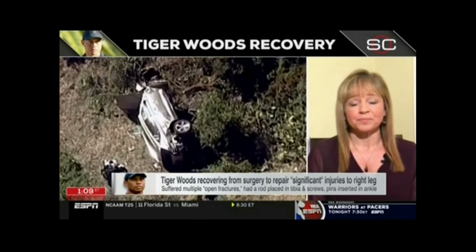Again, so much that we don't know, but one thing that we do know is that Tiger has a notoriously bad back. He just had his fifth surgery on it about a month ago. So add that to the serious injuries that he sustained yesterday, Stephania. And again, it's speculation right now because we just don't know the full extent of his injuries. But when you take all that we do know from what the doctor said and add in the significant back injuries that he continues to have, how much more concerned are you based on that?